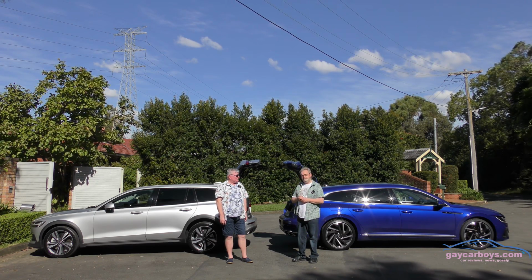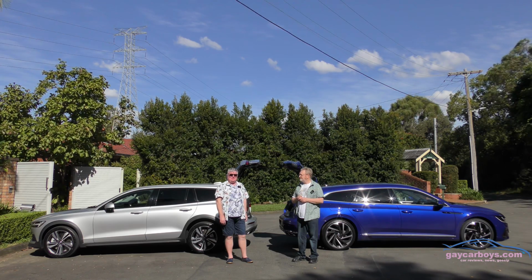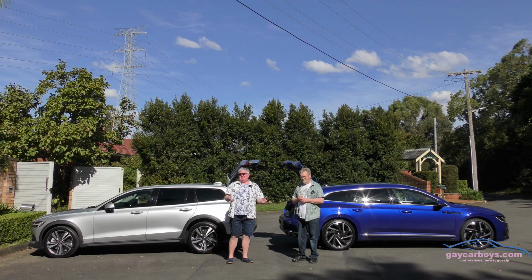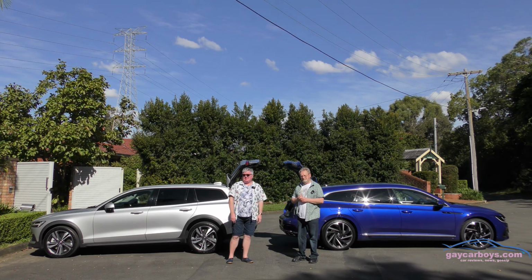That is a bombshell. They're 50-50. So my advice would be go and choose the car that you want at a local dealer, because we've really not been much help.